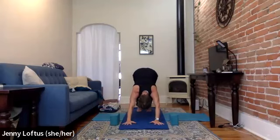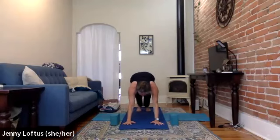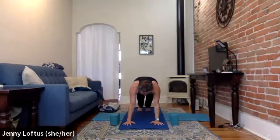Come back. If you want to bend one knee and then the other, if you want to be still, whatever's working for you, find your way into your breath. Come forward into a plank. As we hold this and regulate our stability, can you still feel that rhythmic, beautiful breathing that you're doing?